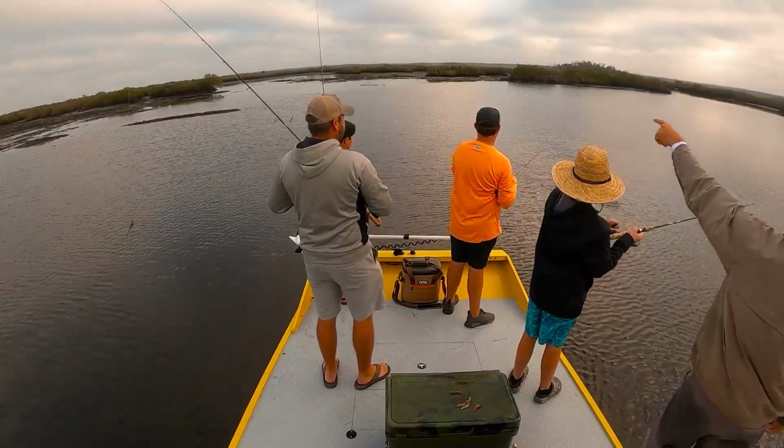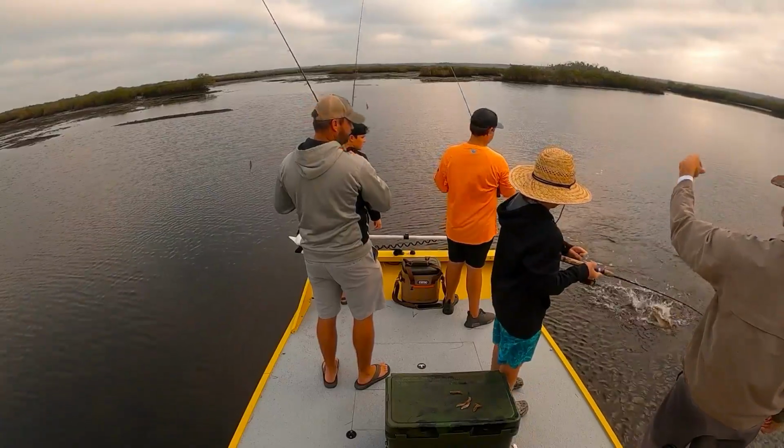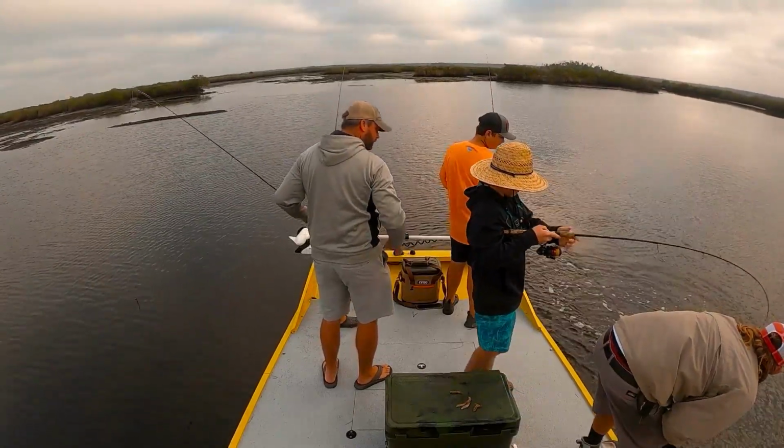Over here, because y'all are going past that. So where he's at, maybe about 5 feet to the left of that, and that's as far over as you want to go.